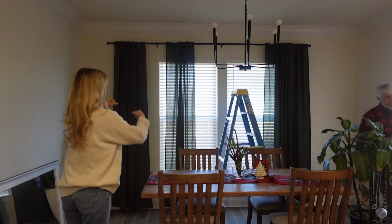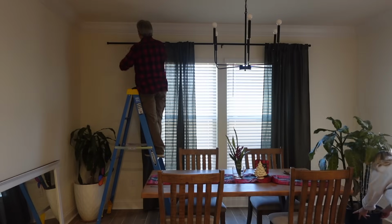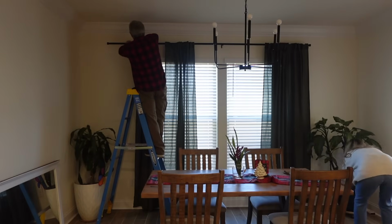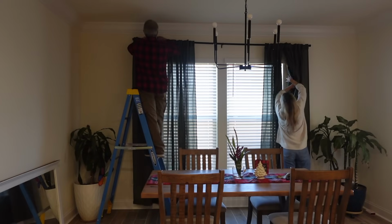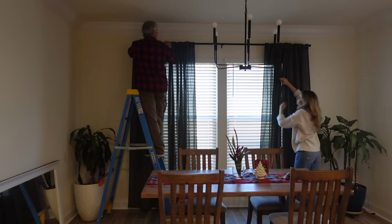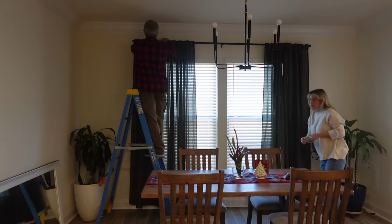If the rod's too long, we can take out a middle piece and put it back together. What you do? Make five. I didn't do anything. Do five on the outside. Five? Yeah.